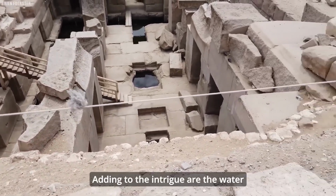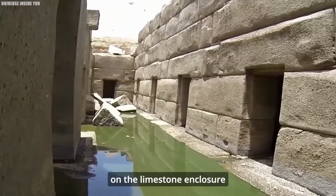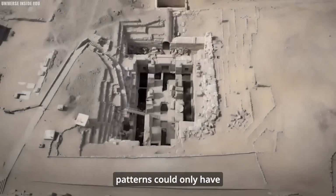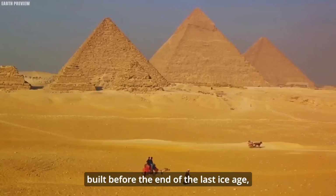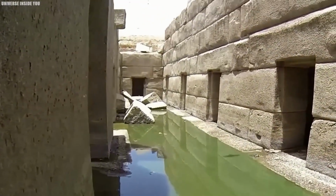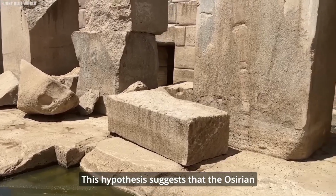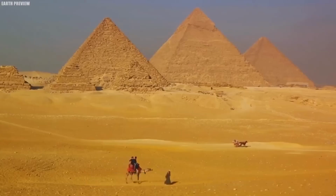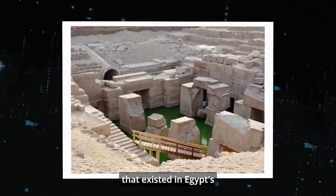Adding to the intrigue are the water erosion patterns found on the limestone enclosure around the site. Some researchers argue that these patterns could only have formed if the structure was built before the end of the last ice age, when the climate in the region was significantly wetter. This hypothesis suggests that the Osirion could be a remnant of a time long before the pharaohs, hinting at the possibility of an advanced civilization that existed in Egypt's distant past.